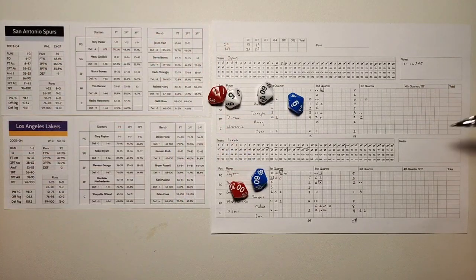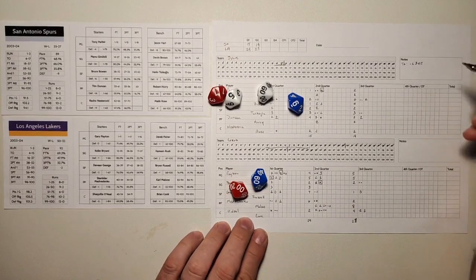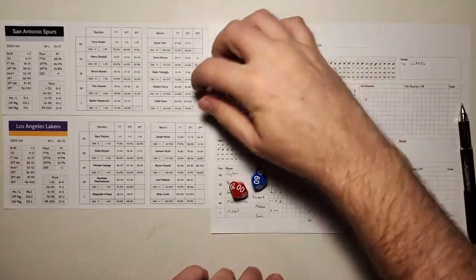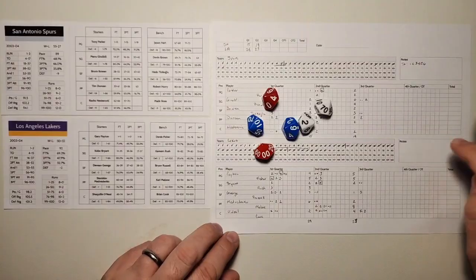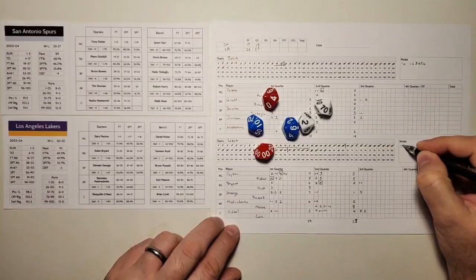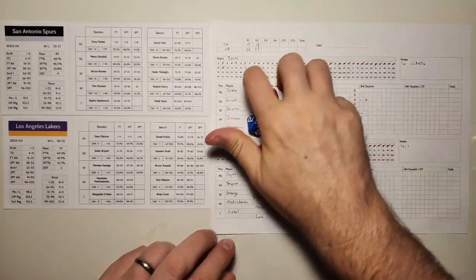It's of note that we've gone more than 2 quarters, and the Lakers still have yet to make a turnover. As I say that, the Spurs turned it over for the 6th time. Turnovers will kill you in this game, and that's really sometimes the difference. Turnovers and runs, scoring runs. And a 4, they just missed a scoring run, but they do get their first turnover.